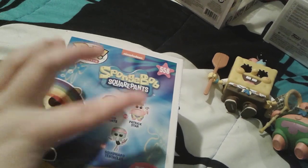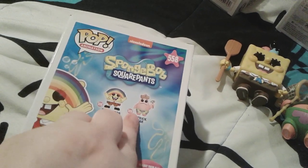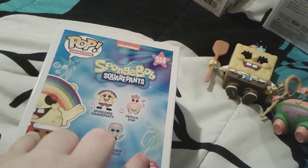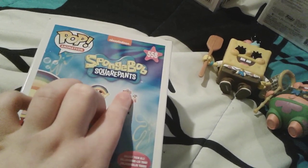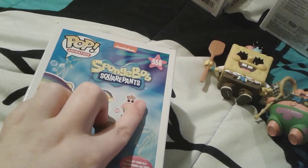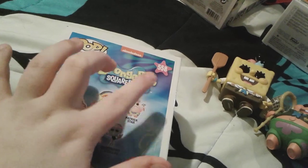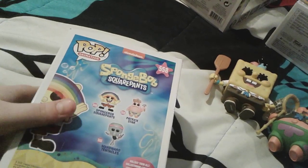And here's the back. And yeah, those are other versions of Patrick and Squidward. Yeah, Squidward's doing a dance. Patrick has... Oh my gosh, that's from the episode called My Pretty Seahorse. The one with the wood board nailed into Patrick's head. Oh my gosh. Yeah, pretty obvious that this SpongeBob is based on the episode Idiot Box.